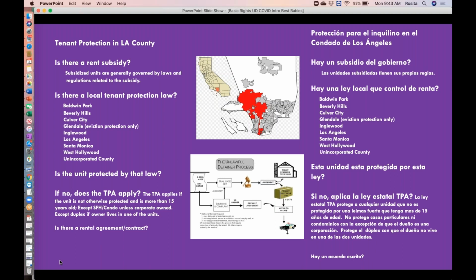Why not? A rent control law protects three things. It protects the rent. When can the rent be raised? By how much? It protects amenities such as a laundry room, a swimming pool, a jacuzzi, a backyard area, things that are not essential to health and safety, but you got when you first moved in. They can't just be taken away. Usually they can be taken away if you're compensated with a rent reduction. And then the third thing they protect is reasons for eviction. They all have a different but similar set of reasons.